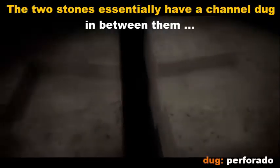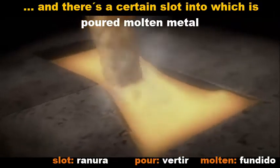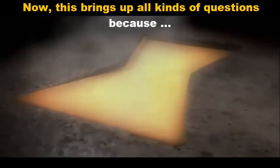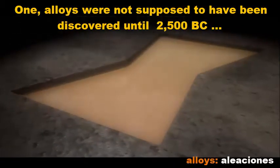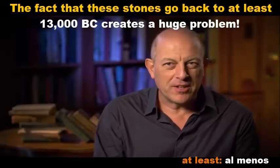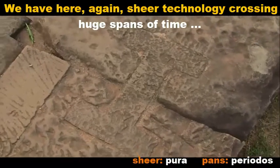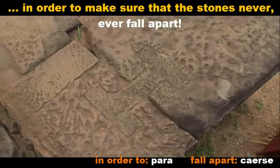The two stones essentially have a channel dug in between them, and there's a certain slot into which is poured molten metal. Now, this brings up all kinds of questions because, one, alloys were not supposed to have been discovered until about 2500 BC. The fact that these stones go back to at least 13,000 BC creates a huge problem. We have here, again, shared technology crossing a huge span of time in order to make sure that the stones never, ever fall apart.